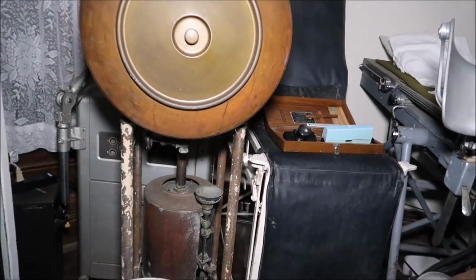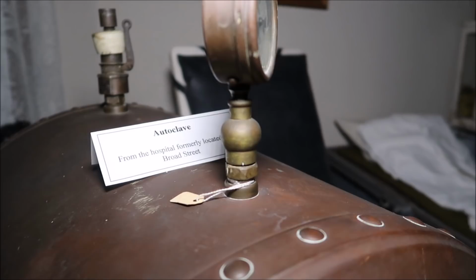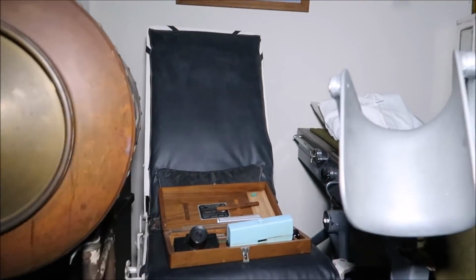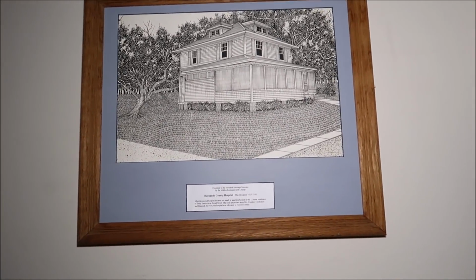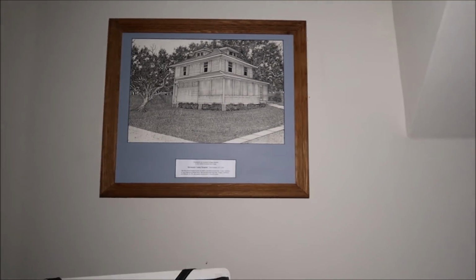Wow. Now I don't know what this is. What is that back there? All this stuff has got to do with the doctors. Let's see. From the hospital formerly located on Broad Street. Autoclave? I don't know what it does, guys. I have no clue what it does. Look at this examining bed. Now look at the house up there. What does that say? Hernando County. Is that this house? That can't be this house. I can't read it, guys. I'll have to zoom in. I'll come back through and take pictures.